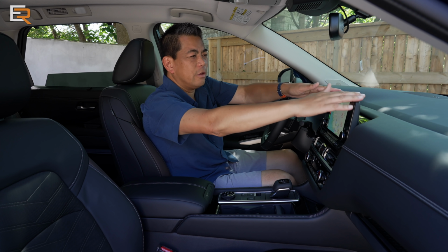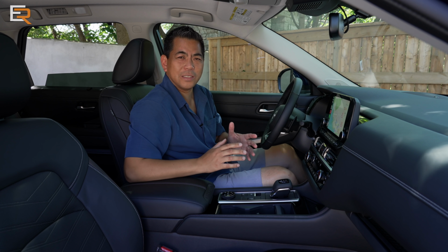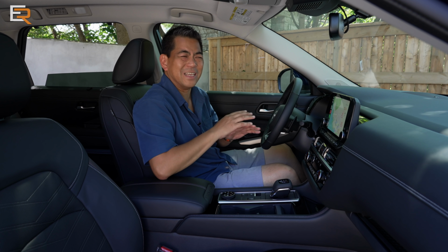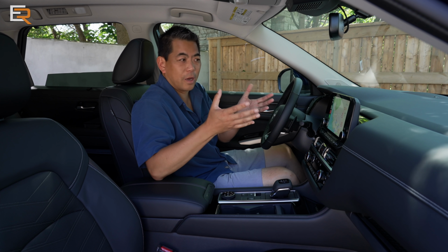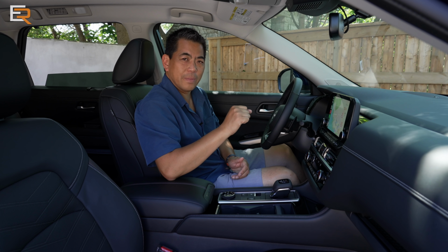You have these angular edges on the very upright screen here, but just because it's rough or tough doesn't mean that it has to look cheap. It definitely does not look cheap at all. Let's start with the screens. Okay, so standard, you get an 8-inch touchscreen for the infotainment center.